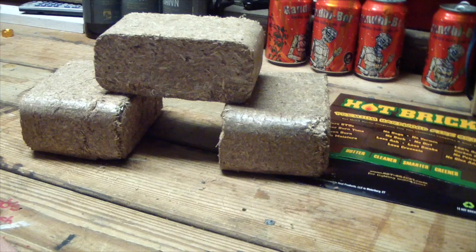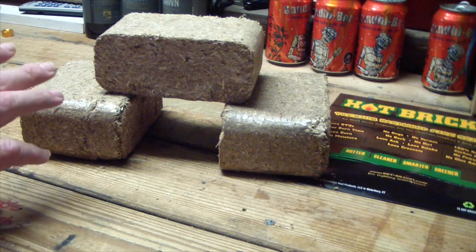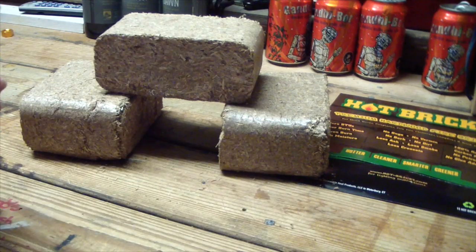They charge a $25 delivery fee, but that's just one time. So $625 for 2 pallets delivered, and they stacked them in my garage for me, which was excellent. If I did it the old way, it's $300 a pallet and then $25 for every delivery. So I saved $25.